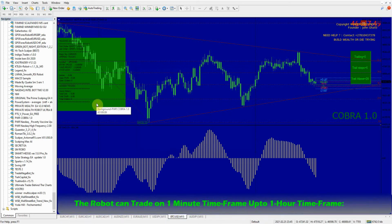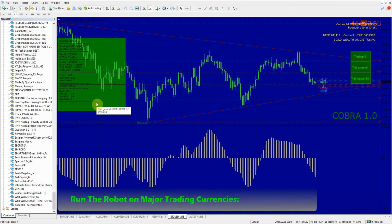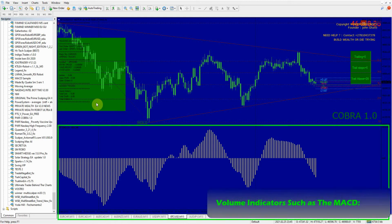The robot can trade on 1 minute time frame up to 1 hour time frame. I recommend running it on all major trading currencies. I did not find it performing well on the Nasdaq pair or the SP 500 index, but you can always test under different settings. The robot has been installed with volume indicators. The robot searches for buy and sell entries on a high volume market to increase win probability.